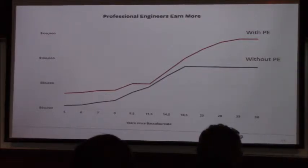On the x-axis we have years since receiving a BS degree. Red line is with the PE, blue line is without. Okay.